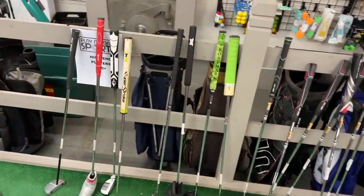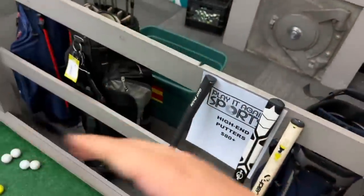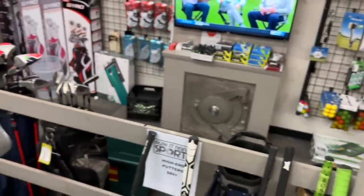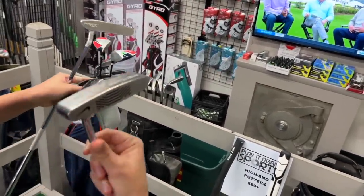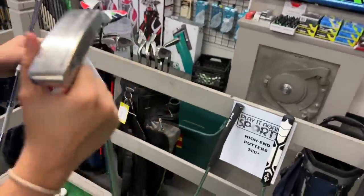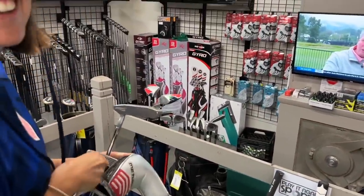We got a PXG putter right there. Oh, we got a Nike putter. Might as well just look at that for fun. Also, I think this is a Nike putter as well. Interesting. All right, the Method number five. And that's the Method number four, I think. Yeah, Method number four. Nike putter collection coming soon, but man, definitely going to add the 2.5 into the collection.